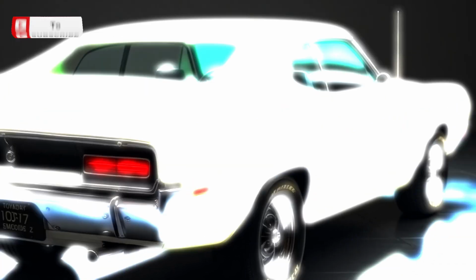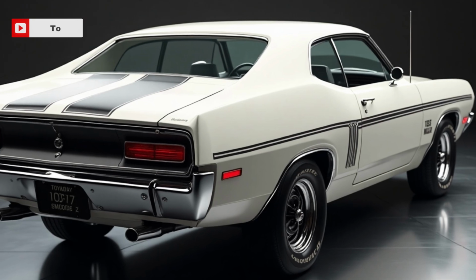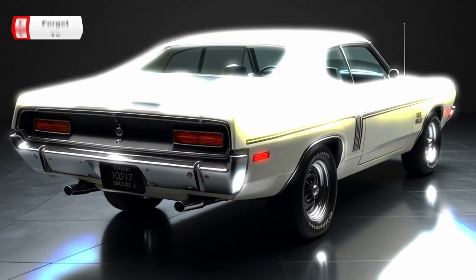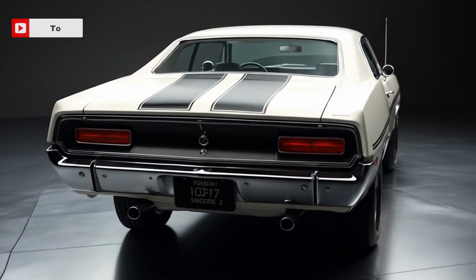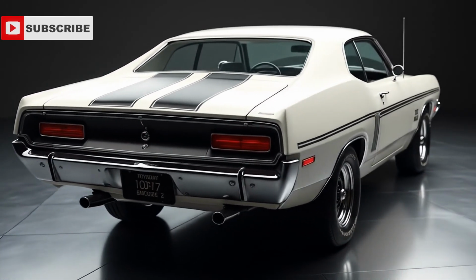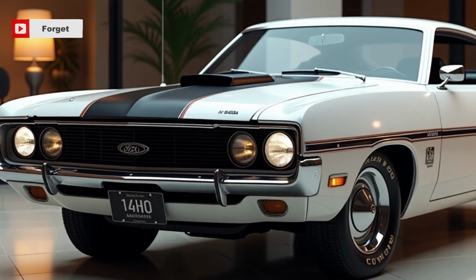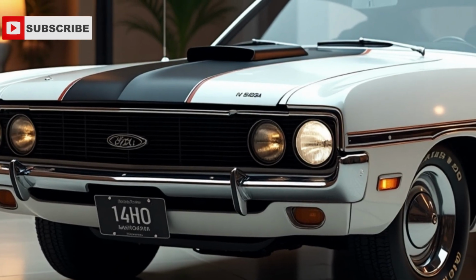Here's a kicker. Ford only built 754 of these cars between January and February of 1969. That's less than a month of production. Most were quickly scooped up by race teams, dealers in the know, and serious collectors. Unlike mass-produced muscle cars, the Talladega was never meant for wide release. It was a secret weapon disguised as a street car, and it worked.